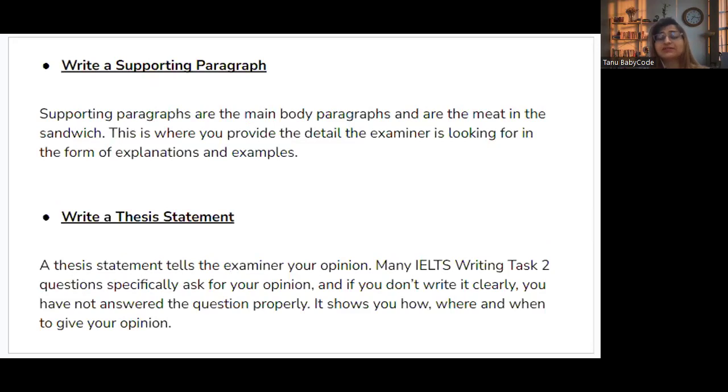Next is writing a supporting paragraph. Supporting paragraphs are the main body paragraphs. They are like the meat in the sandwich. So this is where you provide detail to the examiner, what he's looking for, in the form of explanation and example. So always write supporting paragraphs with explanations and examples also.